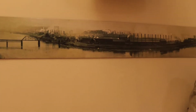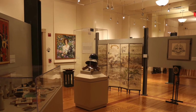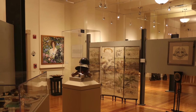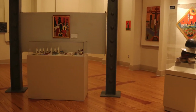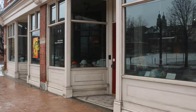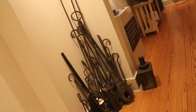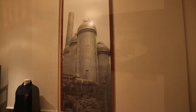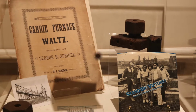Pittsburgh is a working class town, so it is kind of surprising that it's unique to put together an exhibit like this. It's wonderful that the exhibit is taking place in the Bost Building, which is the site of the actual Homestead strike. And it's this beautiful museum that pays tribute to these people who died and gave their lives for working man's rights.